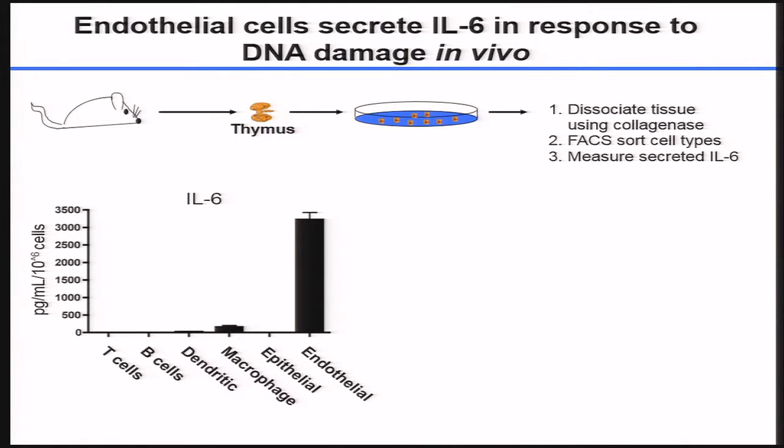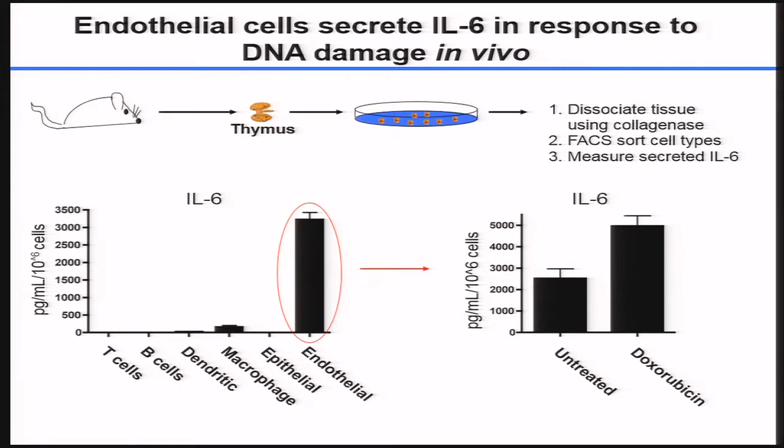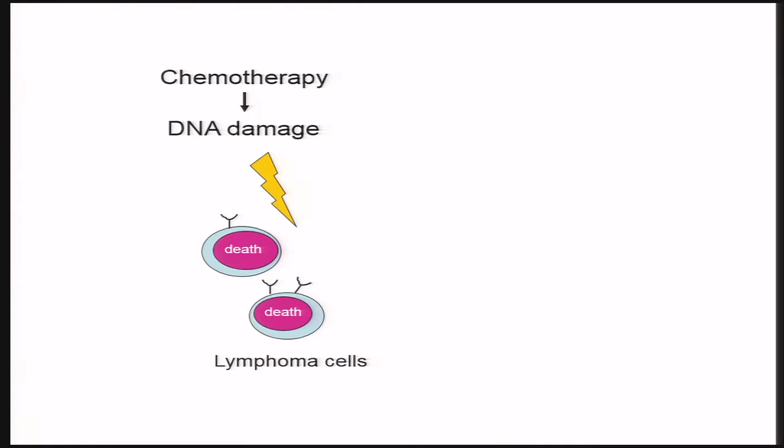So he next wanted to know where in the thymus, or what component cell type, is responsible for IL-6 release. And so again, he performed a conditioned media experiment, but here he just dissociated tumors or component cells of the thymus following treatment to see where the IL-6 is coming from. And I think surprisingly, when he did this, he found that the vast majority of IL-6 is actually released from endothelial cells in the thymus, so vascular cells. I think we had assumed that it would be infiltrating immune cells, but in fact, it is component vascular endothelial cells. And in response to doxorubicin, you actually really increase this amount of IL-6 release from endothelial cells.